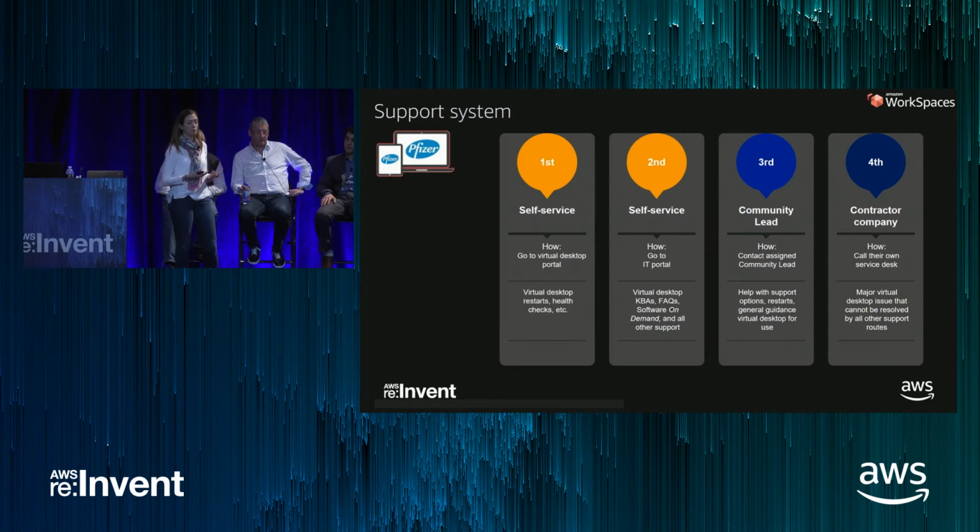Another support route is for contract users. We have a use your own device model. We don't say bring, we say use. We ask those folks, if they have a problem with their hardware, to go to the company they work for and get the issue resolved that way. Now, that doesn't account for the fact that there may be some kind of major issue in the environment, touch wood. But in those scenarios, we have really good health monitoring, which John will talk about, where we will know there's an issue, usually before the user knows.